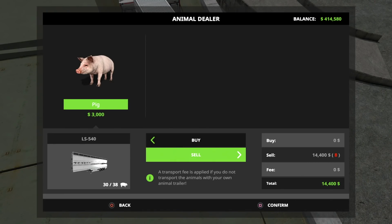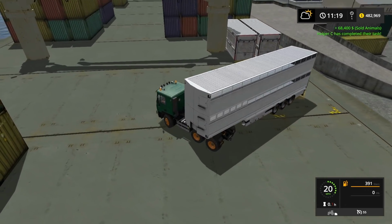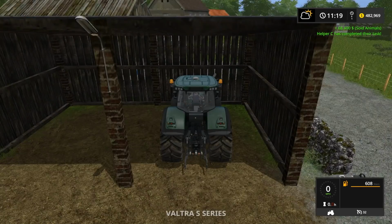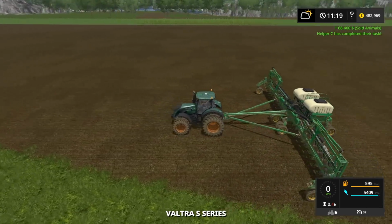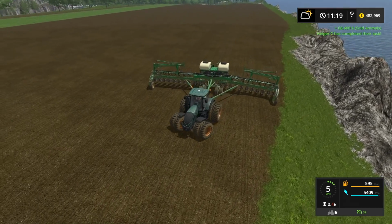And we want to sell them. How much money are we going to get for all 38 of these? We're actually getting some good money. Wow. Holy cow. Confirmed, 68 grand. That's awesome. Helper C has completed their task. Why do I not believe that? Oh, they actually have.